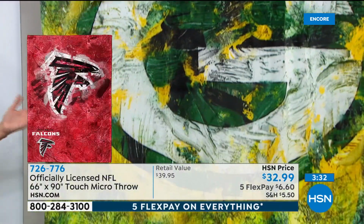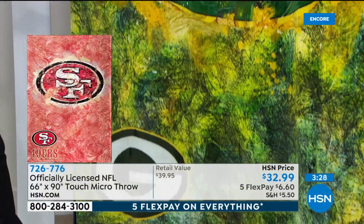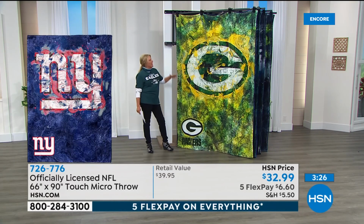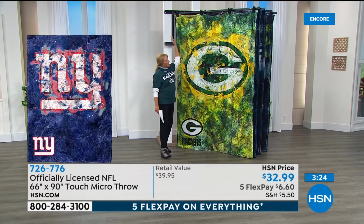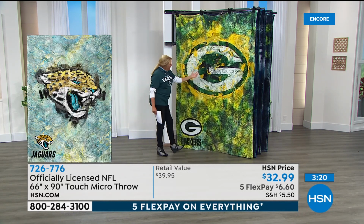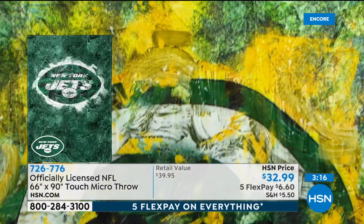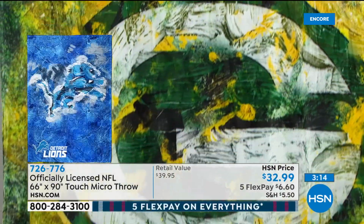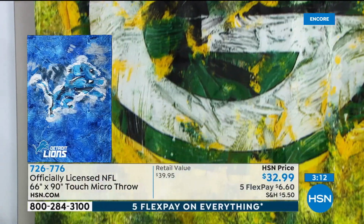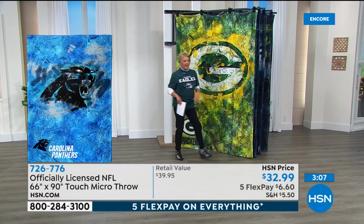Each one of these is individually designed, right? But it looks like someone has done almost like a modern painting to it, because it's these swatches of color, and you can see the swish and the movement of almost like a paintbrush, how they've designed it. And then when you get down to the very bottom, you get a really good, clear look at the actual logo there.